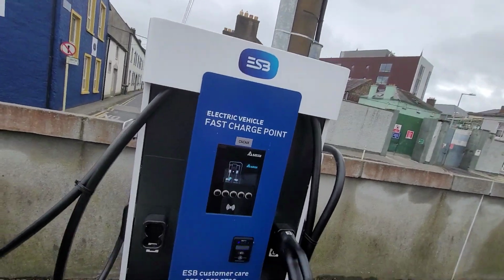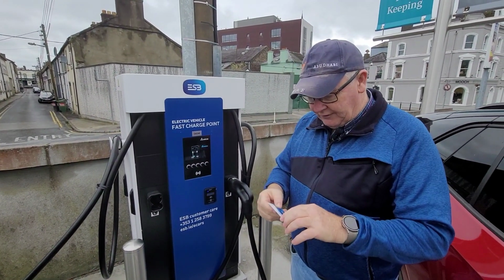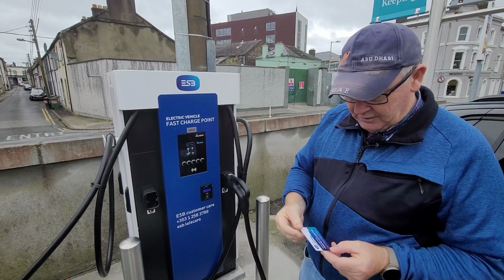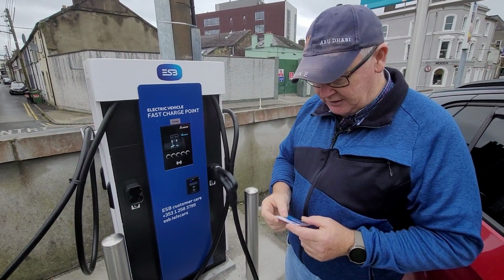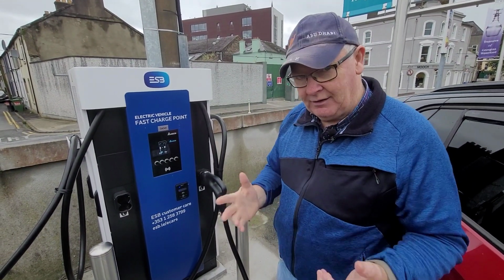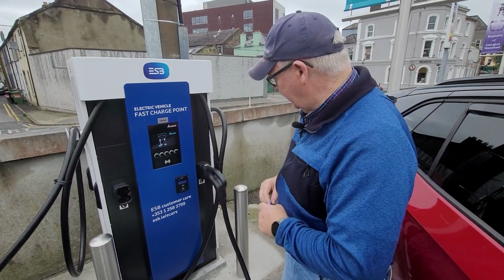So there's no guarantees this is going to work, but to use these ESB charging points, you need to get yourself one of these. It's a charging point access card, and you make contact. You can also download the app. It's called eCars. You can download the eCars app and go through that. I'm not very optimistic about these chargers, right? Because they get confused if more than one vehicle is plugged in. So we're going to try it, right?